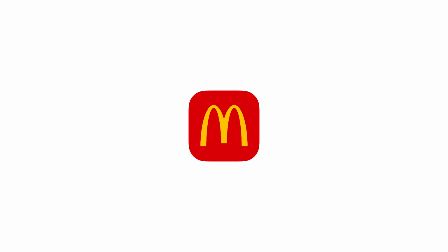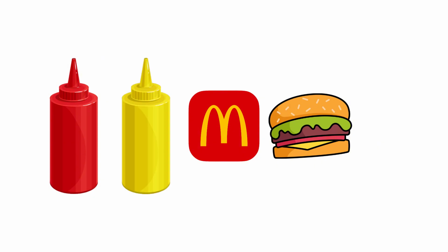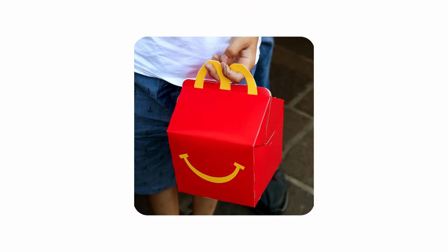When you see McDonald's colors, your brain might subconsciously flash to the taste of a burger loaded with ketchup and mustard, reinforcing your craving. One advertising executive argued that the McDonald's logo evokes the experience of enjoying those condiments on a burger, luring us like a pack of fast food zombies toward the golden arches. Dramatic? Sure, but given how many of us have fond memories of McDonald's meals, the color scheme does tap into a deep well of nostalgia and flavor.